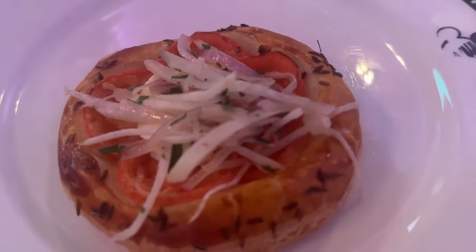Overall, I think this is a nice appetizer. The crust was flaky, there was a good crunch from the radish. I do wish it had more goat cheese though.